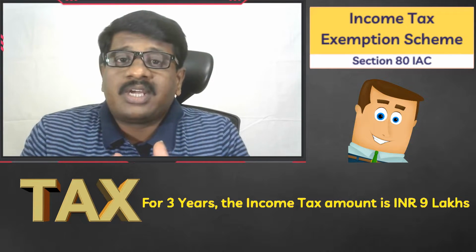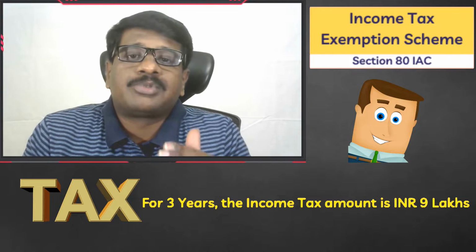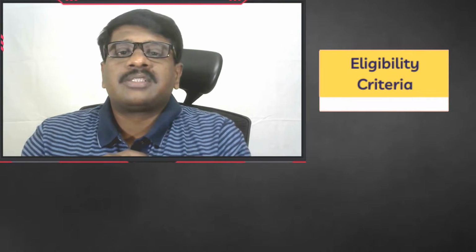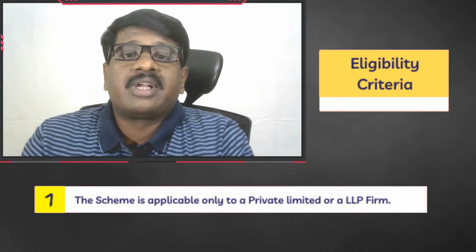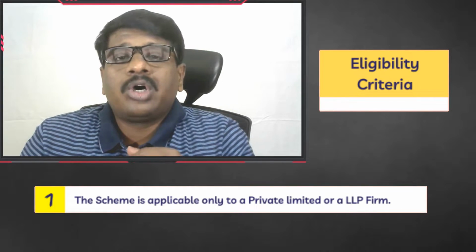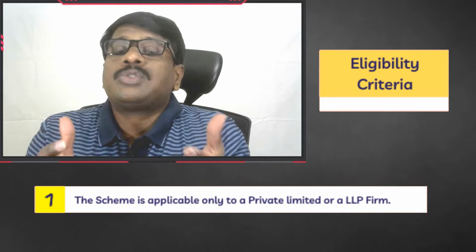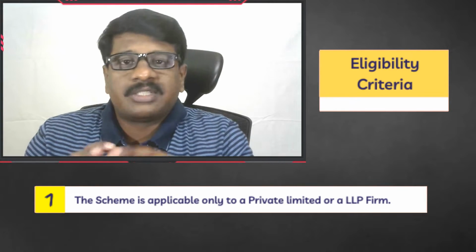So now let's look at what exactly is the eligibility criteria in order to apply for the income tax exemption scheme under Section 80 IAC. The first point under eligibility criteria is this scheme is applicable to only those startups which are incorporated as a private limited company or a limited liability partnership firm, that is an LLP firm. So only these two formats of company are eligible for this particular scheme. That is the first point.